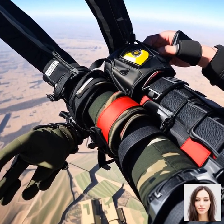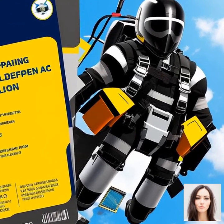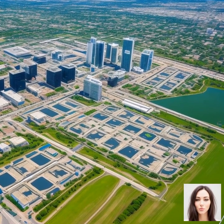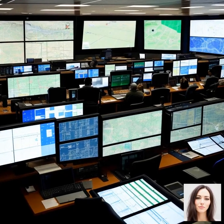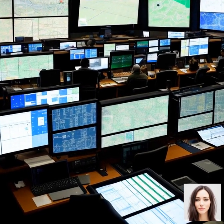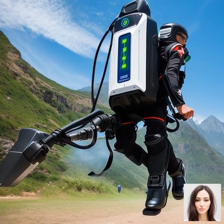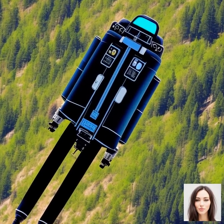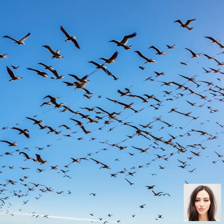Battery technology, for instance, is improving rapidly. Could we see electric jetpacks in the future with longer flight times? Maybe. How about AI-assisted control systems to help keep flights stable and safe? It's certainly possible. And then there's the matter of safety. As jetpack technology matures, we could see the integration of safety features like automatic stabilization, collision avoidance systems, or even deployable parachutes for emergency landings. Who knows? Maybe we'll have jetpack driving tests, just like we do for cars today.